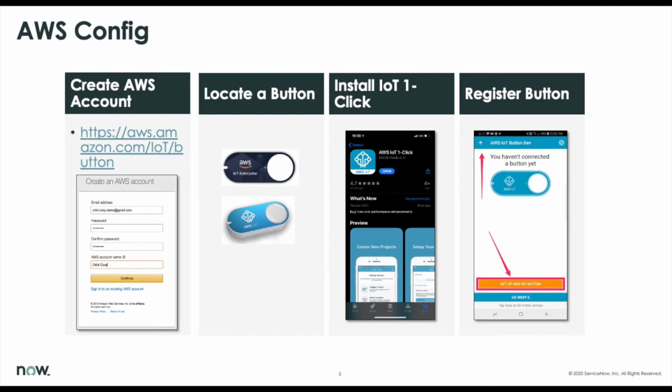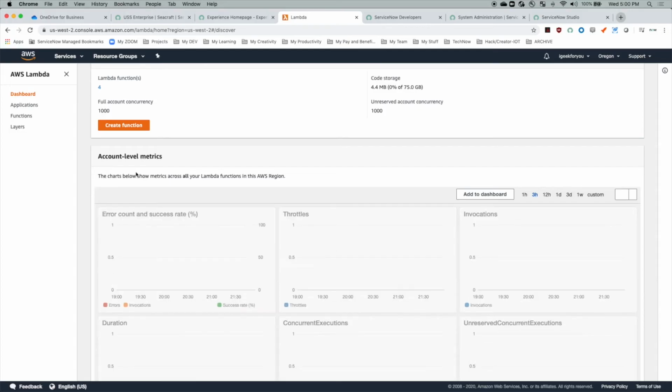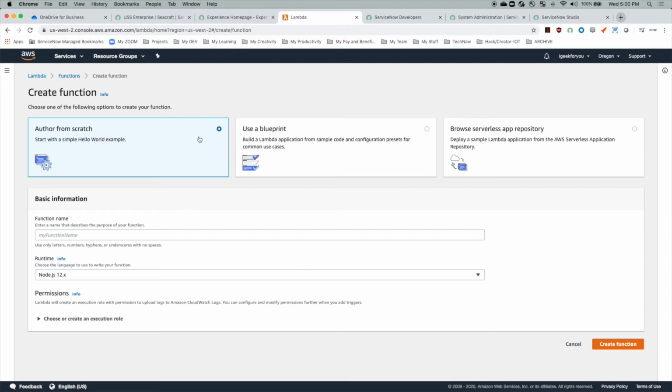To illustrate a sensor warning, we used Amazon AWS Enterprise buttons. So we would need to first create an AWS account. Second, locate our button. Third, install the IoT one-click app, and then configure the button. Once our button is configured, we move into our AWS interface and build out a Lambda function to kick off once this button is pressed.